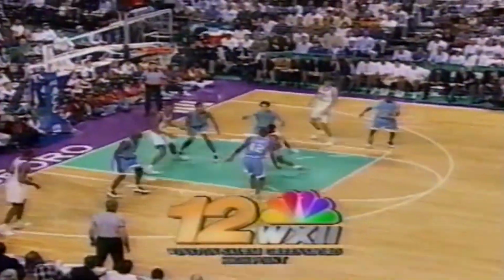A chance to take the lead. Drop step by Duncan. Outside to Rutland. Back to Duncan. Down deep to take it right at him with 3. Here's Duncan out front with the follow. And he backs it in.